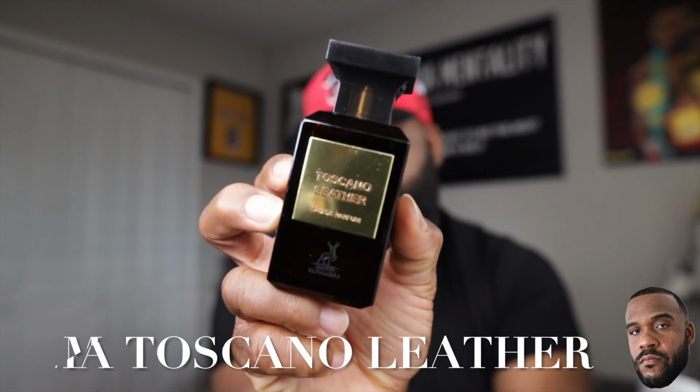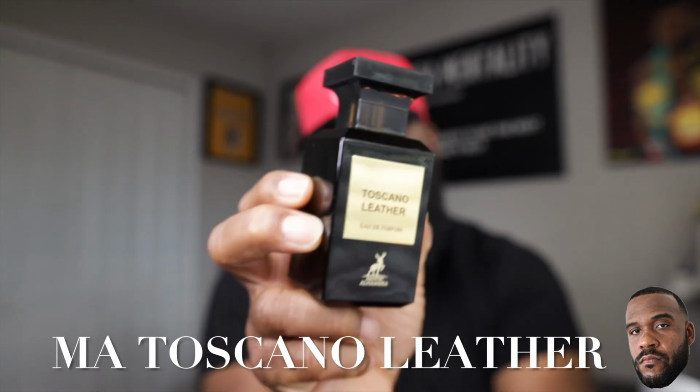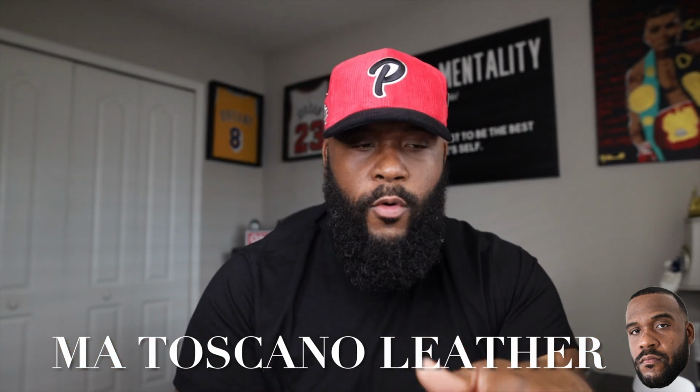I recently got this one towards the end of the colder months, and I really was tripping about this one because even though I spent $35, I didn't want to get this cheap roach bug spray experience with this, and I didn't. All right, from the house of Mancera, Alhambra, from the discontinued series, we have Toscano Leather. So this is a direct clone of Tom Ford's Tuscan Leather, the very successful masculine masterpiece.